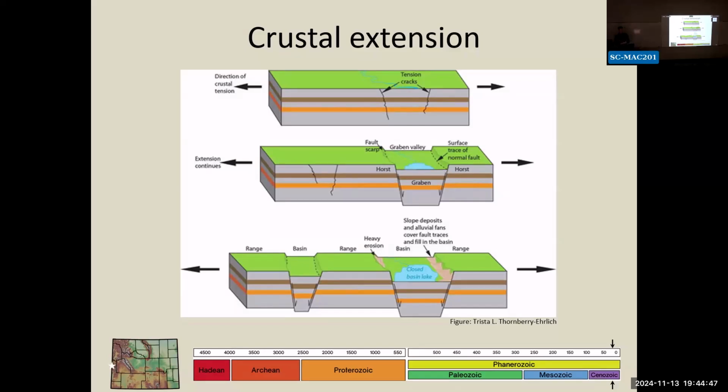And this is seen most prominently in other places in the West, such as Nevada, and is responsible for what's called the Basin and Range Province. So if you drive across Nevada on I-80, you'll go over a mountain range and down into a basin and up over a mountain range. And all of these mountain ranges are bound by fault systems that are down dropping the adjoining basins. And that's what's shown in this diagram here.